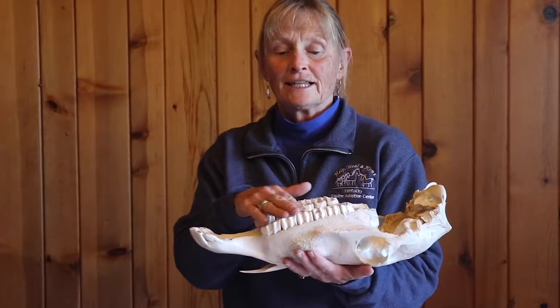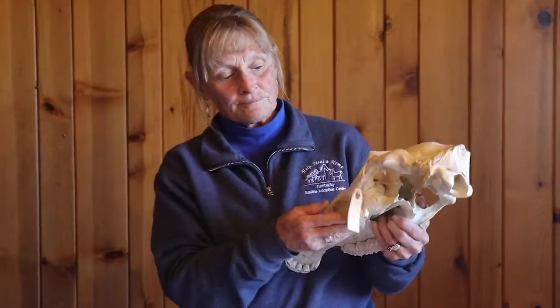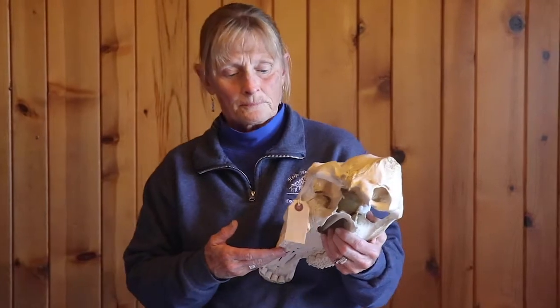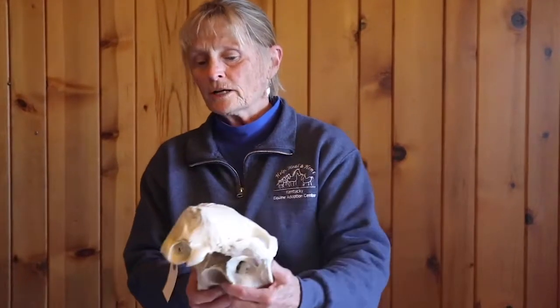And we're actually filing the sharp points of these teeth down so that they don't cut into the side of a horse's mouth, and it's smooth. When a horse is born, it's born only with a certain amount of tooth, and that is about 4 inches. So when a horse is born, there's about this much tooth available to it during its whole life.